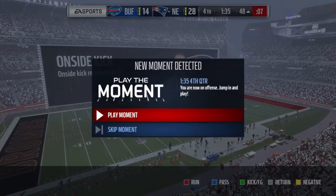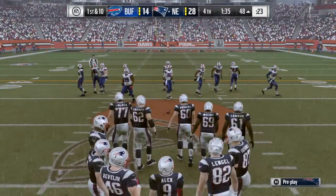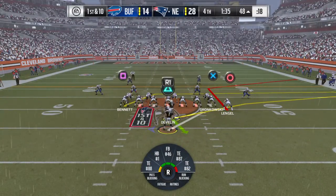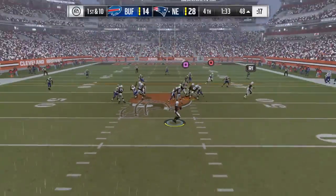Onside kick recovered by us. Let's go. All right, I gotta give it to those guys. Once every game, you know. Now the Patriots are gearing up to go. Last drive, there you go. Not just that, they had a great air attack going.